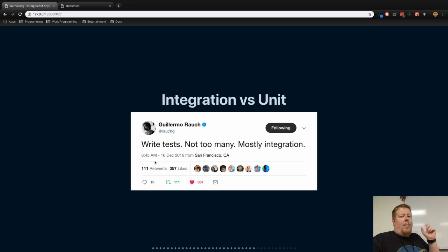So kind of breaking that apart, we already covered that testing's important. None of us would be in this room talking about it if we didn't believe that. Not too many. Having too many tests is a nightmare to maintain. I don't know how many of you run into that, but if you're testing absolutely everything, then there's always tests breaking whenever you do something. Ultimately we don't want our tests to break when we're refactoring, but it seems to happen. And the more tests you have, the harder that gets to maintain. So you want to find that balance.